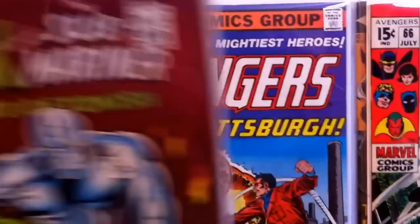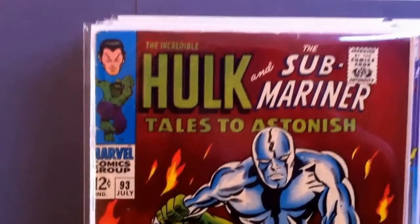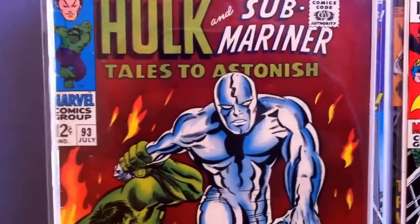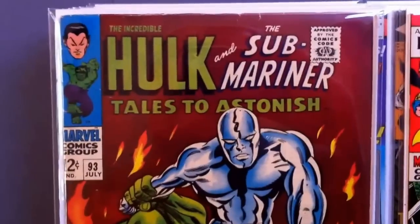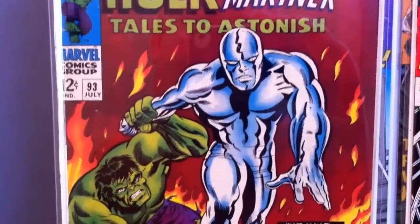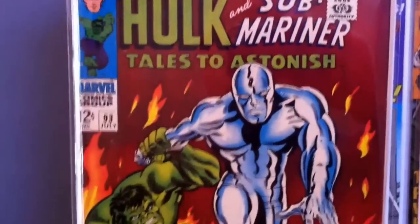What else did I get? Gotta have a Tales to Astonish in one of my hauls at least. Mid-grade. This is significant in that it's the Silver Surfer's first full crossover outside of Fantastic Four. He has a cameo panel in 92, but this is the first one, and he battles the Hulk. So in your Tales to Astonish run, this is one you really want to get. And what a great Jack Kirby-ish cover by Marie Severin. Great story too.